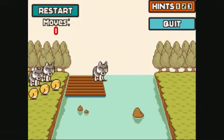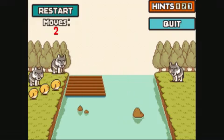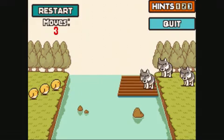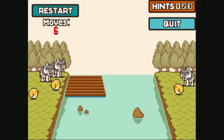The way to solve the puzzle is to start by getting the wolves on the right side of the screen. Okay, all three are on the right side of the screen. Now you start by moving over all the chicks. Okay, so I believe you move a wolf and a chick back to the left side. I like how this chick is like, oh no, don't leave me here with the wolves. Let's not do that.